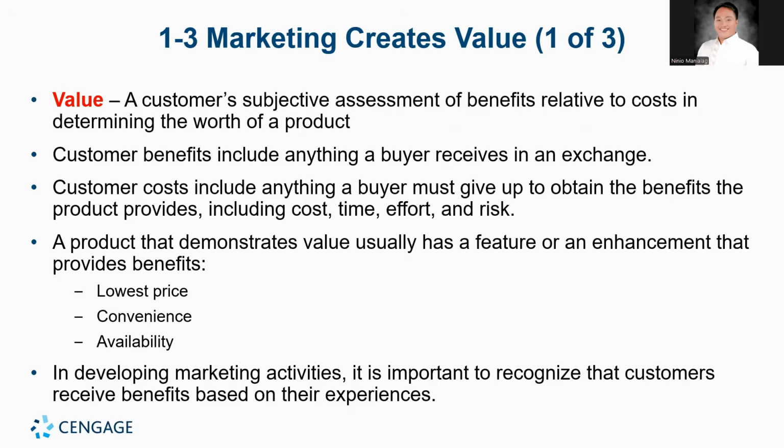Aside from price and convenience, customers also value products that are easy to access whenever they need them. And that brings us to availability. When we talk about availability, this means ensuring that the product is accessible to customers at the right time and the right place. A popular snack brand becomes more valuable when customers can easily find it in supermarkets, stores, and online platforms.